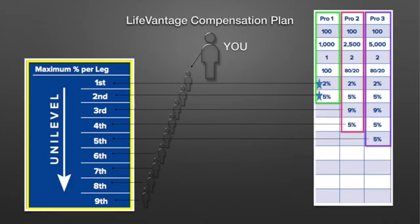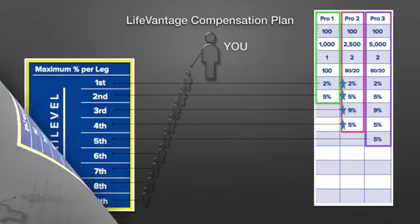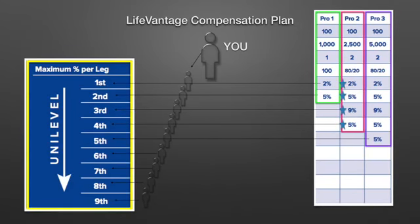Let's look at the first 3 ranks, Pro 1 to Pro 3. Remember, each distributor in your downline sits on a specific level. If you directly recruited them, they are on your first level. The people your directs recruit are on your second level. Now look at Pro 1. Being paid as Pro 1 qualifies you to get paid 2 levels down. You get 2% of the total commissionable volume of everyone on your first level, and 5% of the commissionable volume for everyone on your second level. Pro 2 pays 4 levels of depth, as you can see on the screen. Again, 2% of the commissionable volume on level 1, 5% of level 2, 9% on everything of level 3, and 5% of your level 4.